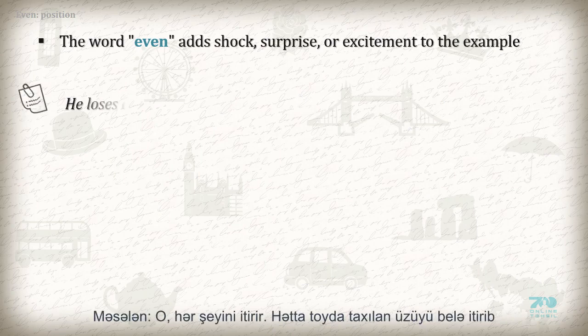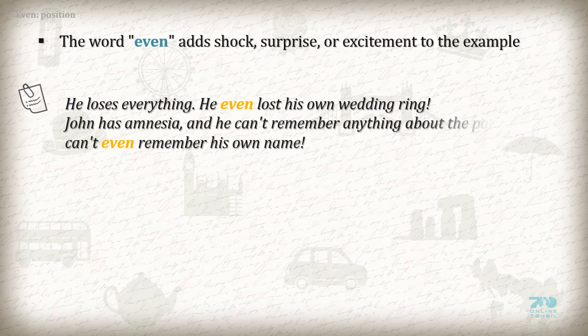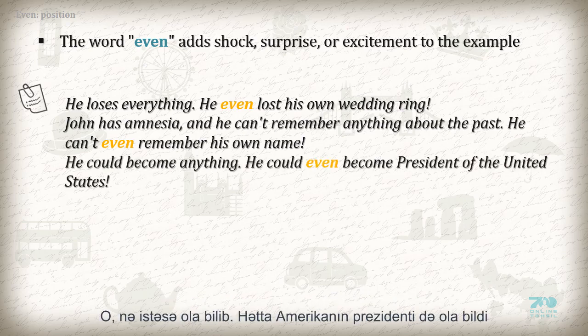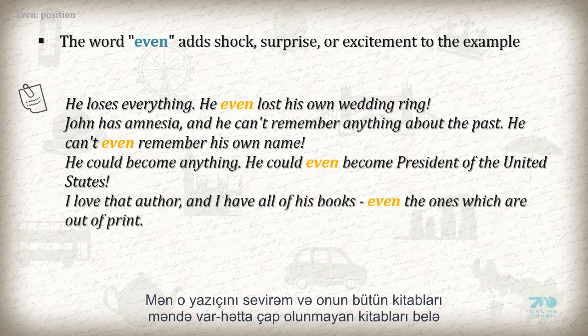Examples. He loses everything. He even lost his own wedding ring. John has amnesia, and he can't remember anything about the past. He can't even remember his own name. He could become anything. He could even become President of the United States. I love that author, and I have all of his books, even the ones which are out of print.